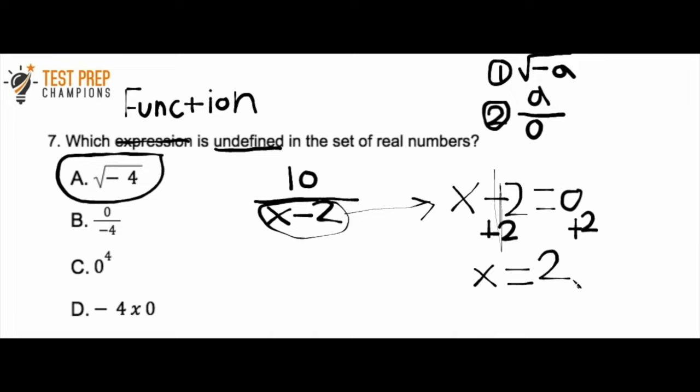So what does that tell me? Well, whenever x equals 2, this function is going to be undefined, or the expression. Again, they might use those words, but basically it's the same principle. The expression is going to be undefined when x equals 2. Well, why is that the case? Let's take this x equals 2. If I substitute 2 in for x, what's going to happen? Well, 2 minus 2 is 0, and you can't have 10 divided by 0.